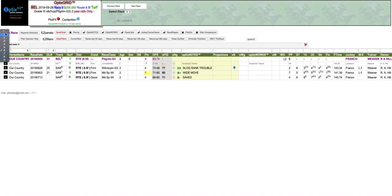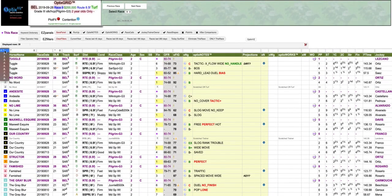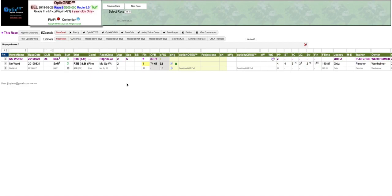So of the horses in the With Anticipation, Our Country is the one we want to be looking at. Let's just go back and see some other horses in this field. The number 2, No Word, just ran a big number in debut. Does this horse regress? If he doesn't, he's the horse to beat because the number towers over the field. Not much else to delve into in this race. He just ran a B, and could come back and duplicate that effort.